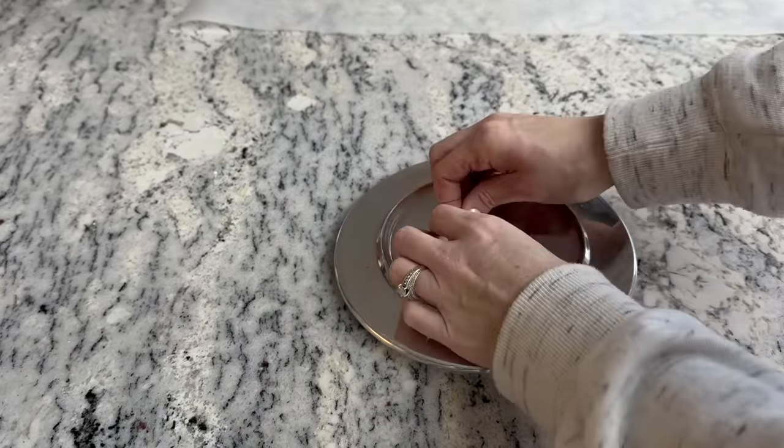I was really happy with how it looked. However, it was not very strong. So I ended up redoing this with some elastic cord that's intended for jewelry making.